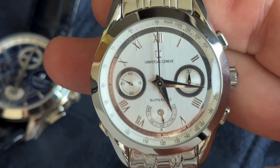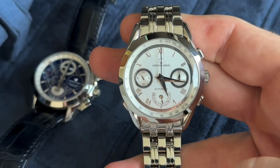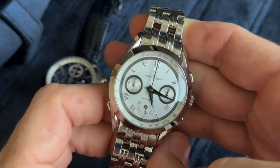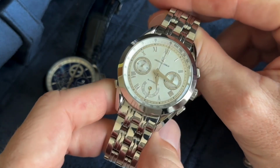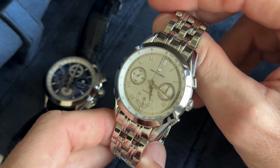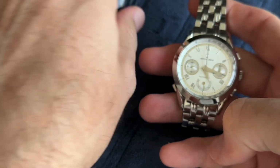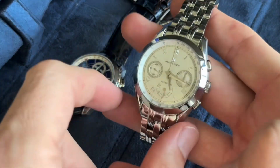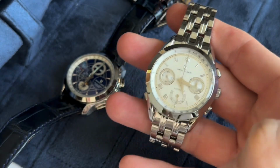Universal Genève has been back in the news recently with the acquisition of the brand by Breitling. The brand is not at all dormant. Well, it is going slow perhaps, but it has been producing watches again since the mid-90s, and we have a couple of models of the most recent production. Well, I guess this one a bit more recent. This one, I think mid-90s, maybe early 2000s.